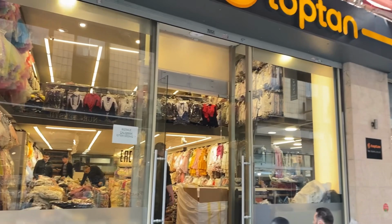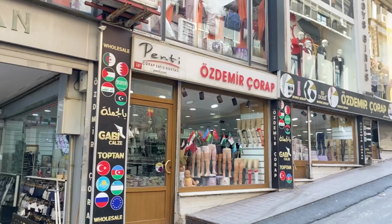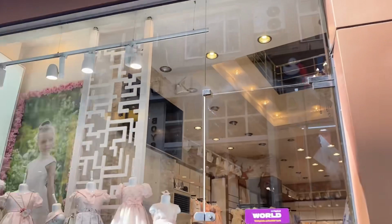It's called Top Tan. Top Tan means wholesale. They sell wholesale baby clothes. It's the only odd shop in this place, because all of them sell socks, stockings, bikers. Even this shop is odd. This is a very famous shop, by the way. It's called Hims. They sell fancy baby clothes, but that's not the business of today. So let me show you another shop.